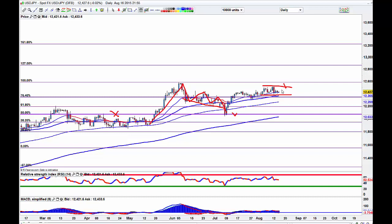So close above this level here, close above 125, and we could start really singing. Otherwise, test 126 and fail, and this is toast. Short term, I would just leave it.